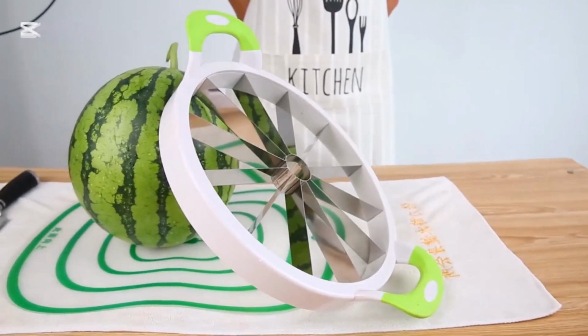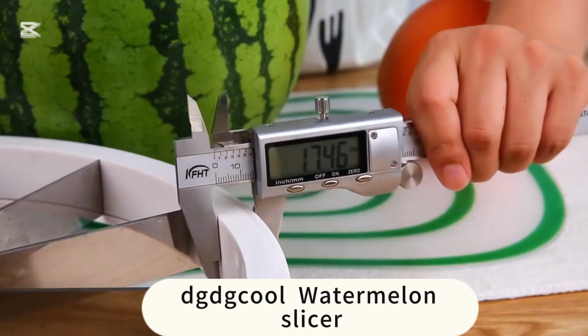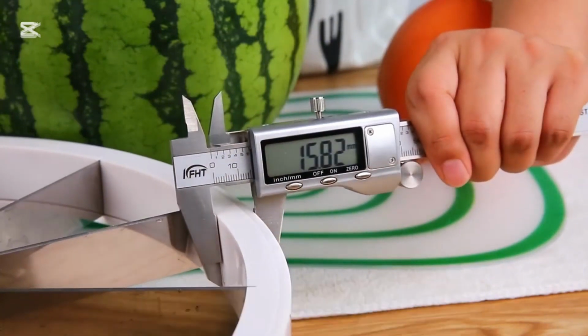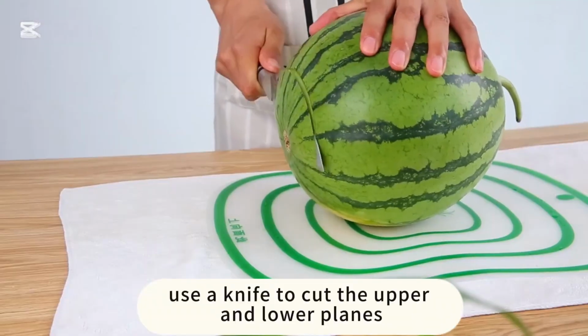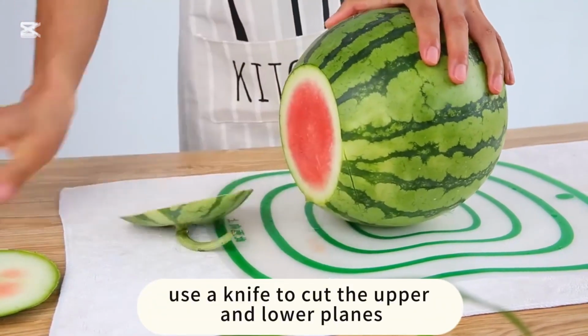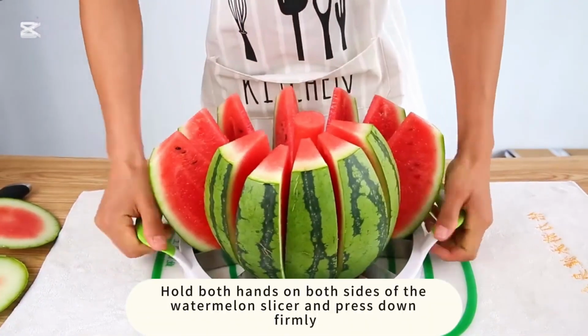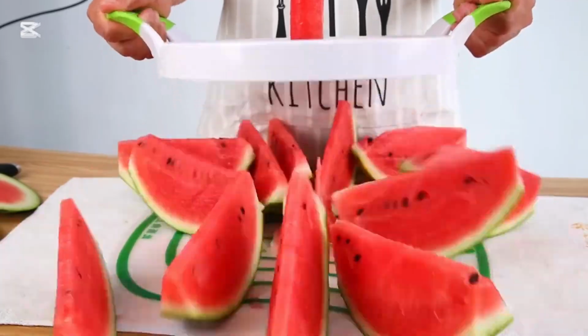This extra-large watermelon cutter makes cutting fruit a breeze. Featuring sharp stainless steel blades, it slices through watermelons, cantaloupes, honeydew, and even pineapples with ease. The oversized design ensures you can cut through large fruits effortlessly. Its ergonomic silicone handle gives you a comfortable, non-slip grip, keeping your hands safe and steady while slicing.